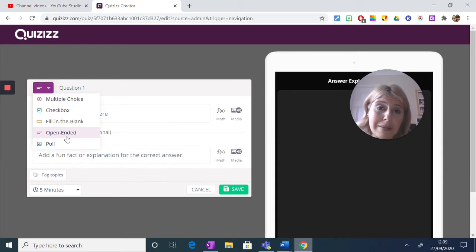The problem with the open-ended is that they will never get it right or wrong, because it's open-ended. But at the end of the day this is a test for them to learn, so I'm not so concerned at all about seeing if it's right or wrong. So it depends basically on the functionality that you want to give.